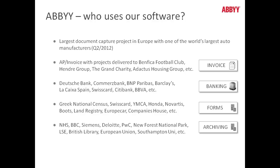So not only have we got the invoice processing being used by people like Benfica Football Club, but we also have many banks, Deutsche Bank, BNP Paribas, Barclays. We've got forms capture, which I mentioned earlier on in terms of things like questionnaires or general data capture forms. People like Europcar, Companies House use our software for capturing the accounts submissions, and we also have archiving projects through people like the NHS, BBC, Deloitte and PwC.